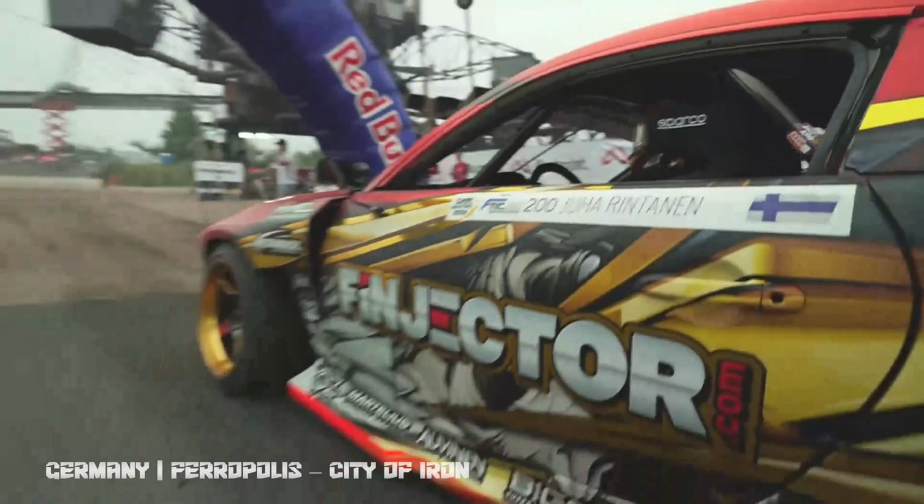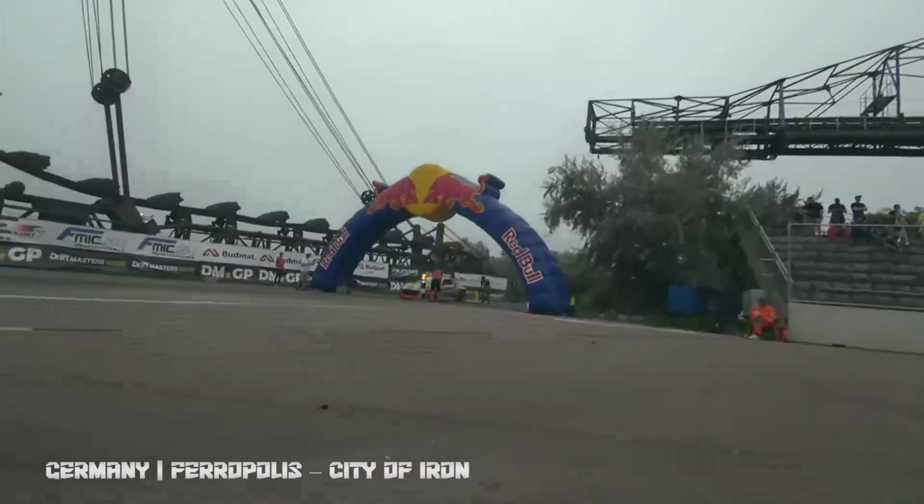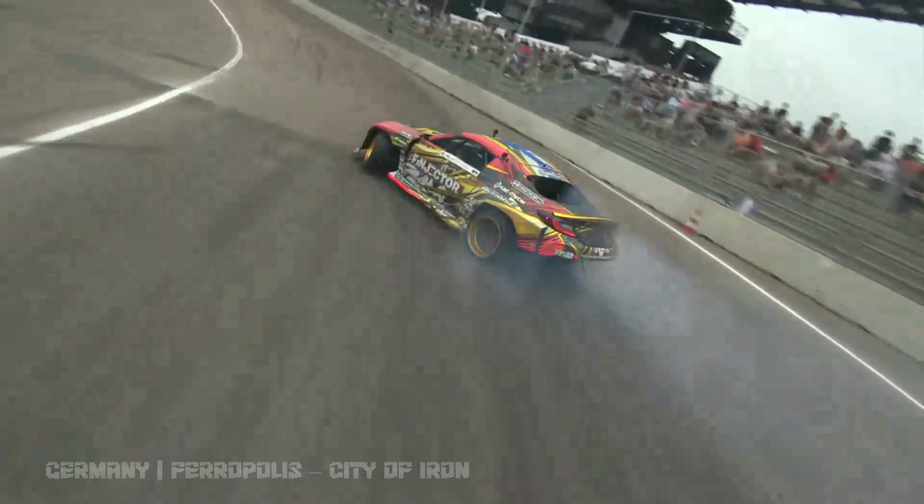He's battled hard, and he'll go into the final two rounds, Dave, as a real contender. A 98 on the board, first runs. Juha Rintanen now. He was the winner in Sweden. Qualifying hasn't always been his strongest suit, but he's firing in here with a lot of intent in that first corner. Runs that GR86 right down towards the wall.